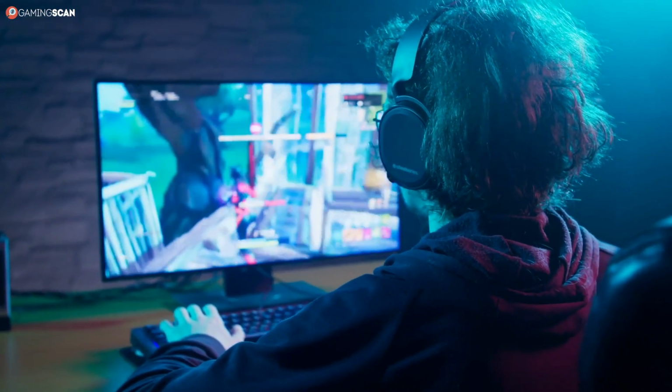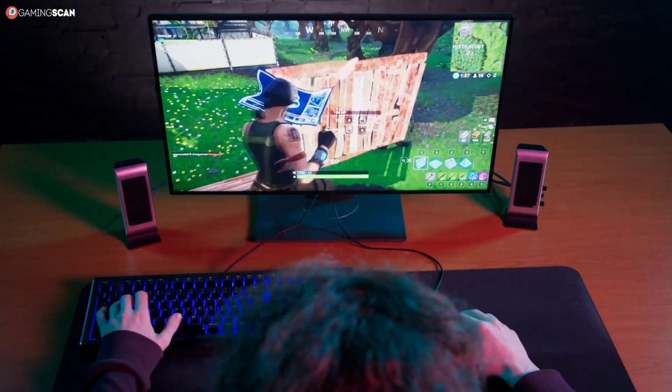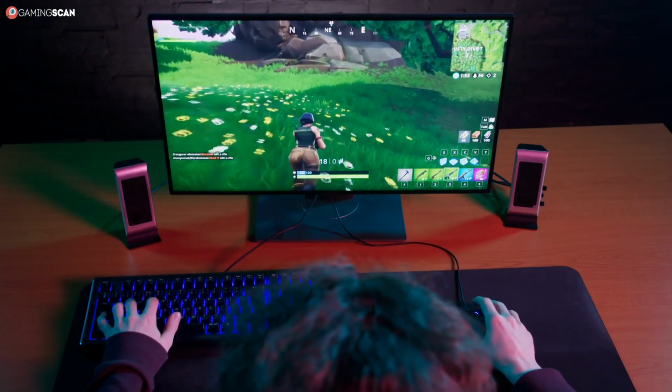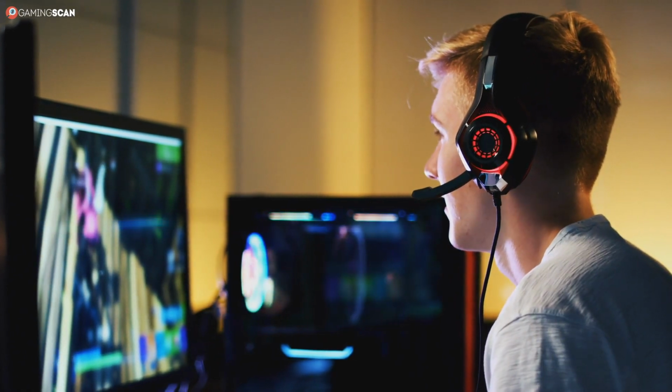Even if your graphics card is capable of pumping out 200 frames per second, it won't do so all the time. Frame rates constantly fluctuate as you play games, and VRR technologies help keep the monitor's refresh rate in sync with the frame rate of your games at all times. And at the moment, there is no better VRR technology than the Nvidia G-Sync.